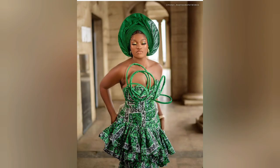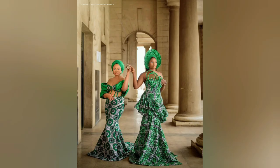Guys, look at another style here. Just don't worry, you see the full length of this particular Ankara gown style. It's so beautiful, very creative. What do you think? You think her important part of her body is showing?